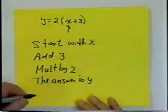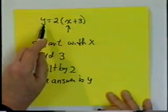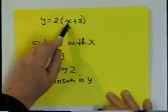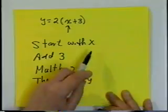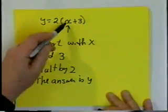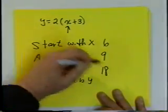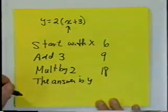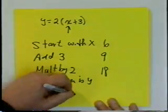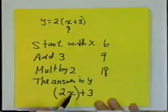So in an algebra book, you might see somebody say, find the value of y when x is 6, and all that means is what? If you start with 6, you're going to do first what? Add 3, multiply by 2, and the answer would be 18. And notice again the difference, that if we had written 2x plus 3 and had grouped it this way, all that would mean is what?